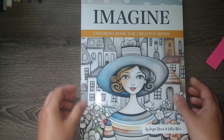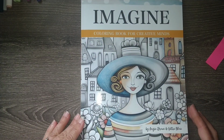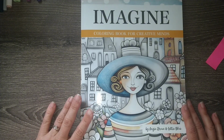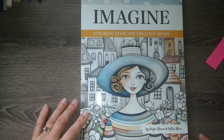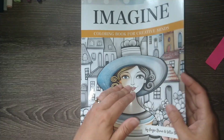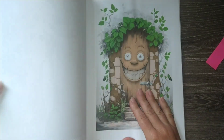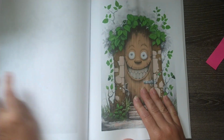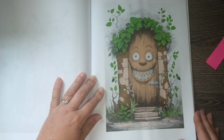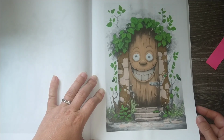And then I have two WIPs to show. This is in Imagine. It was a new coloring book that I bought off of Amazon this past month. The artists are Angie Grace and Letty Blue. And I just did basically an alcohol marker base on this crazy door here.